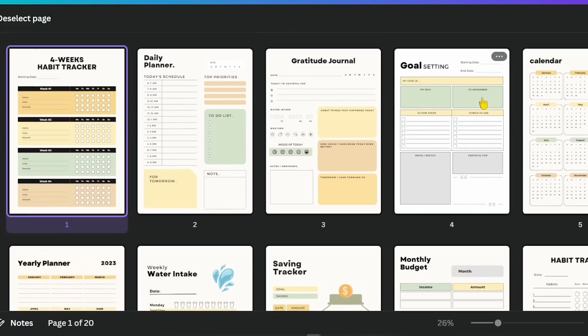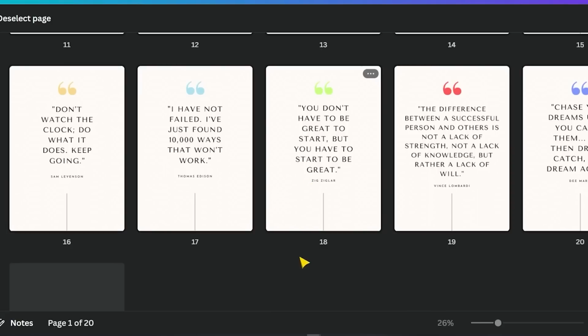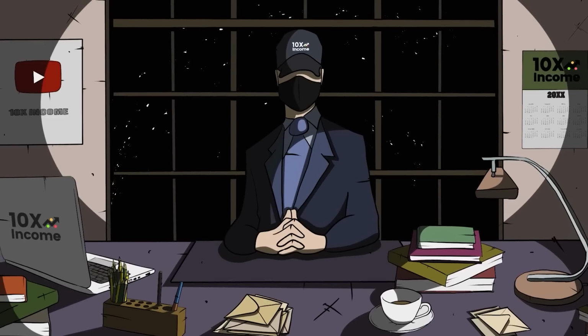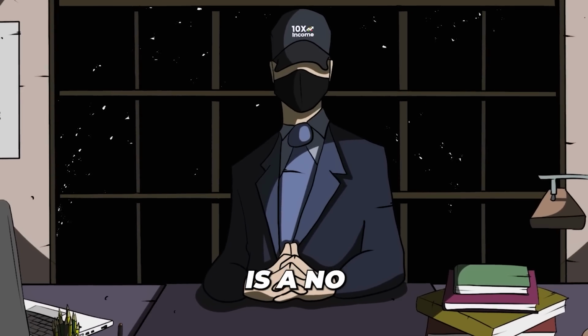But because I like to spice things up, I went to ChatGPT and asked for motivational quotes. Then I created these designs that could be printed and hung on a wall or something. My plan is to give these templates as a gift or as an added bonus. This marketing trick can be applied to any product to increase conversion rates because it gives customers the impression that this offer is a no-brainer.